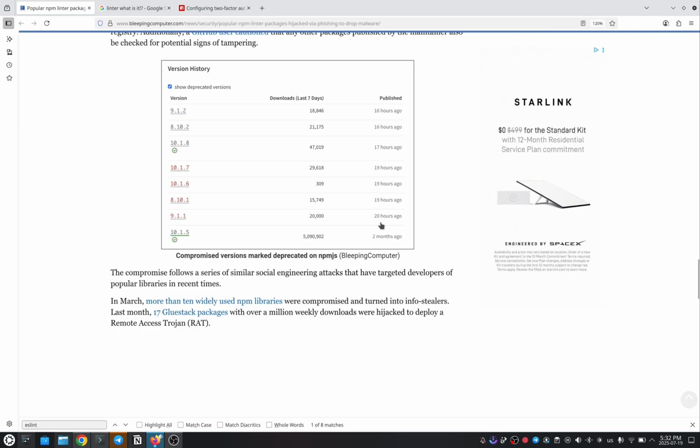And how can you be secure? You should tell the security team to enable two-factor authentication on npm, and vet every package update, especially dev tools, and use SCA tools like npm Audit or GitHub Dependabot, which can help to catch the problem. So, one phishing email nearly compromised your entire build chain.